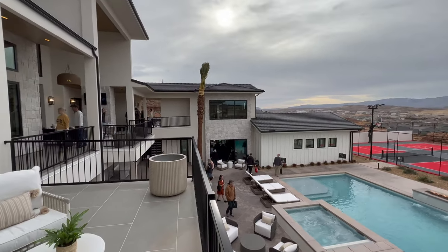It's a popular house today. Where does this door take you? Oh, so this door takes you into the second bedroom. We've got two bedrooms that can come out to this patio. Hello again. Upstairs.